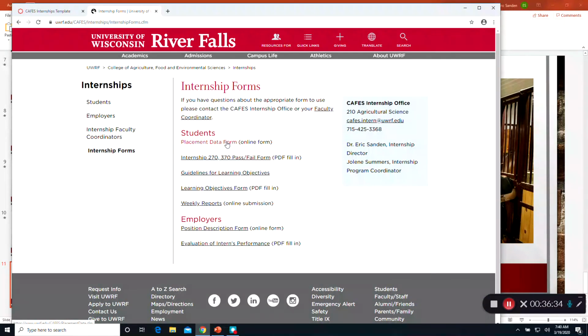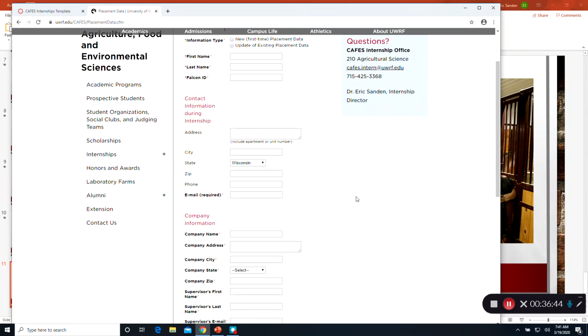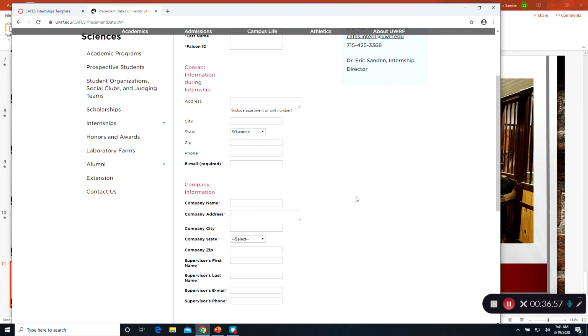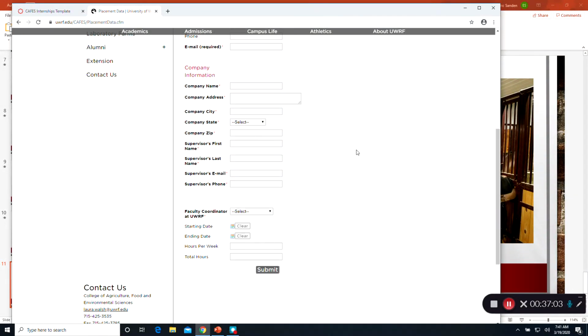All right, so here's that placement data form. If you want to do it this way, you can just go on the website and fill this out. It's a fillable PDF, submittable form. So just go ahead and fill all that out. The placement data form is so that we can get in touch with you to set up our meetings, our on-site visit, or our phone visit. That's all this is. So you can fill that out, it's you and your supervisor. And then you go ahead and hit submit.